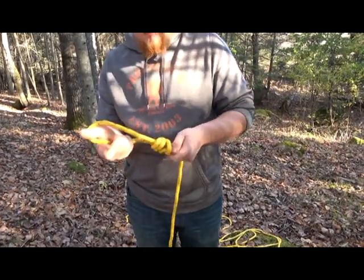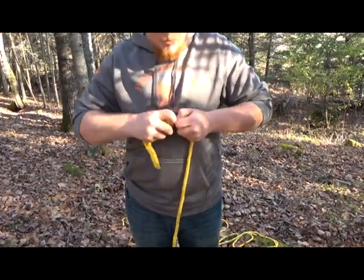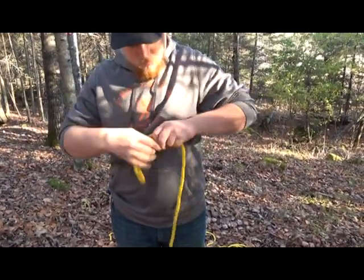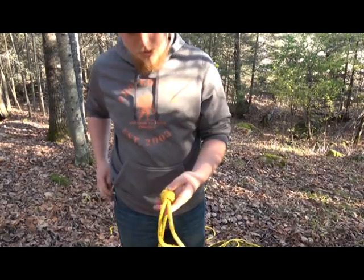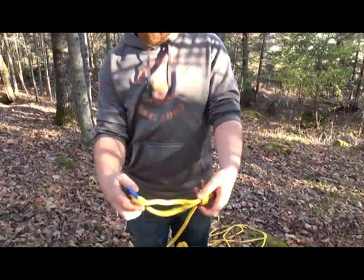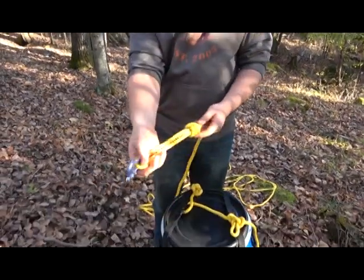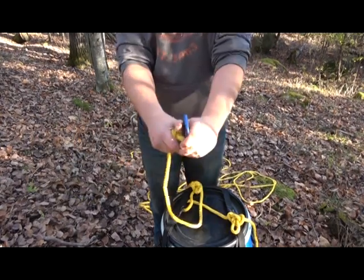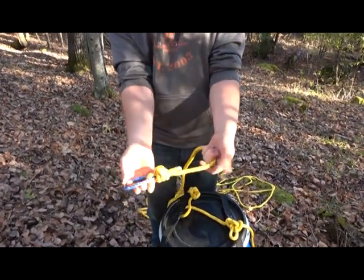Now we're going to take it and pull it tight. And we will now take our carabiner and put it through the loop. And since it is a sliding knot, we're going to take it and put it all the way up to the end of the carabiner, just like that.